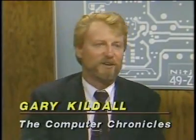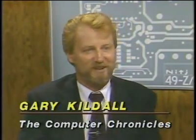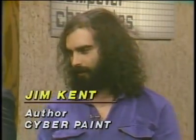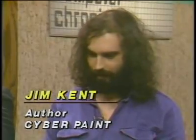Jim, I think everybody likes the philosophy of Commodore and Atari as far as pricing. You get a lot of computing bang for your buck. What else is it about the Atari that led you to choose that as a platform for your Cyberpaint program? There were two main things. The 68,000 processor, so I didn't have to deal with strange memory segmentations. And it's color. And so color is important.